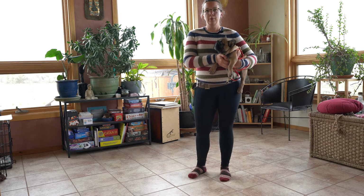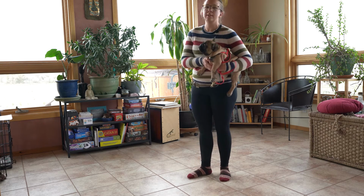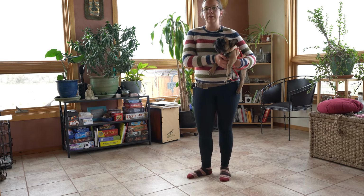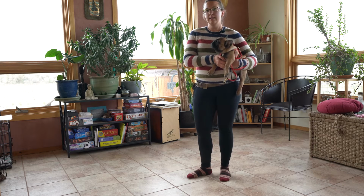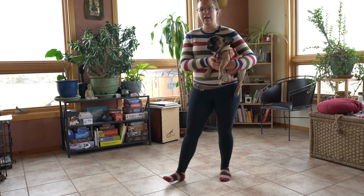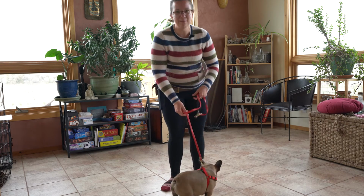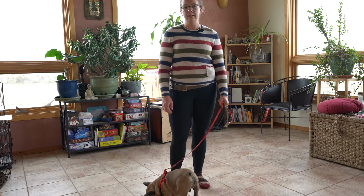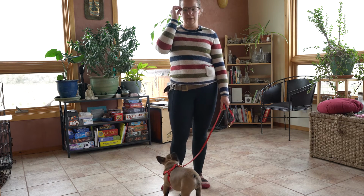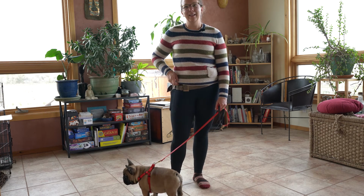We want to get to the point where when you say leave it, your puppy instantly turns his head and looks up at you. That's when you know you have a dog that understands what you're asking and he's able to disconnect from the thing that's distracting him. So keep having fun with your dog. Give them lots of experiences, lots of opportunities to leave different objects. Move around your house if you see your puppy chewing on something. Use it as an opportunity to do a leave it lesson.